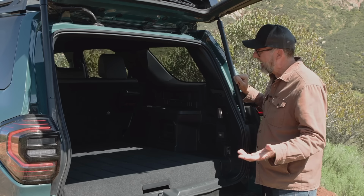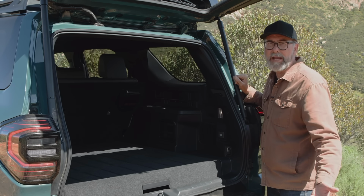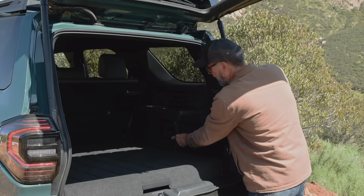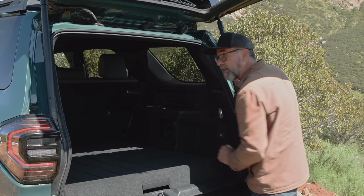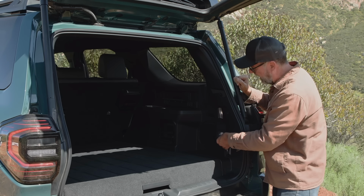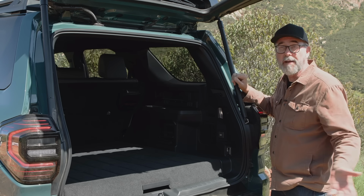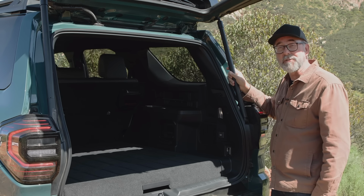So this is the back of the Trailhunter, and it's a little bit higher here because that's where the battery is for the hybrid system. But I've noticed something, and that is right here. If I pull this off, that looks like a bib for an air compressor. So I believe this has a built-in air compressor. There's a 12 volt, a couple of USBs, and a 120 volt plug here as well. So this thing looks pretty well set up. Now, I don't know what the other trims have, but the Trailhunter seems to have an air compressor.